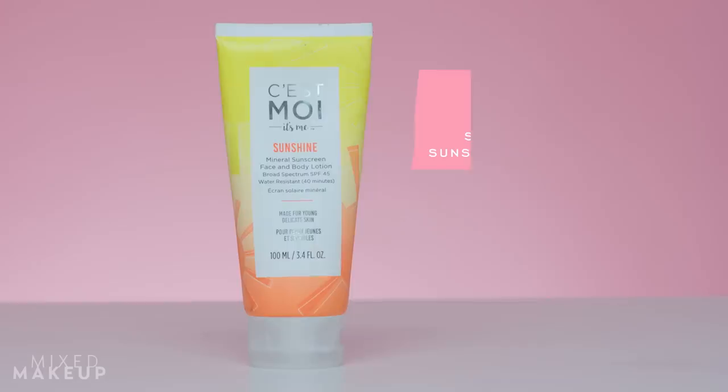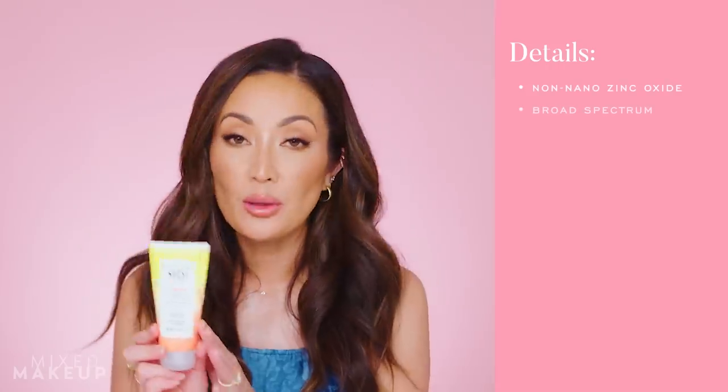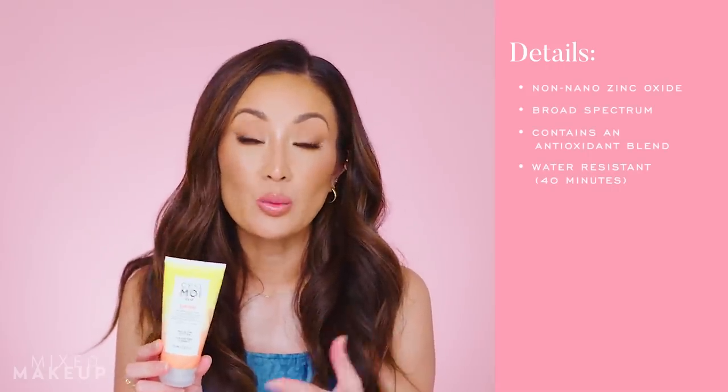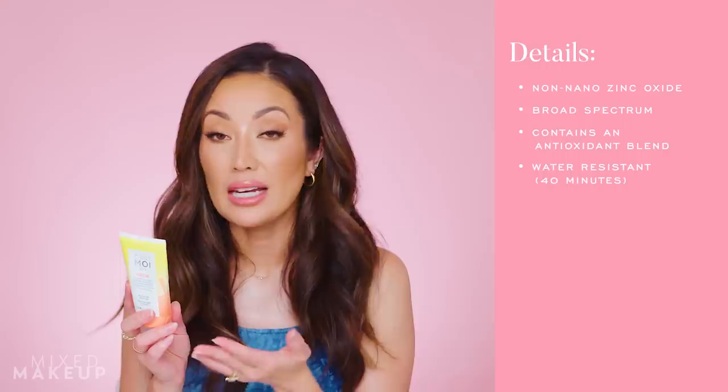So the mineral sunscreen that works for most skin tones and for most skin types that we have found is this one from Mois. This is the Sunshine Mineral Sunscreen Face and Body Lotion SPF 45. It's also water resistant up to 40 minutes. It has some fruit extracts that also deliver antioxidants, which we know are great in conjunction with your sunscreens because they fight free radicals. The active sunscreen filter in here is zinc oxide. It's in here at 19%.